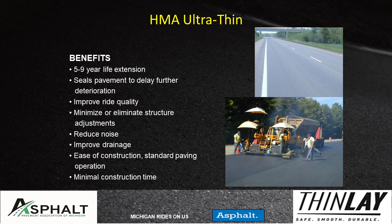So really, again, the benefits: 5 to 9 year life extension. That was our original goal. What I'm seeing now after tracking these things for 20 years, it's probably more than that. We are trying to work with MDOT. I know MDOT had an intern a couple of years ago that started looking at performance curves, because when we do the actual performance curves, it's probably a little more detailed than my rudimentary analysis of it, but we're going to work together and try to come up with that too.